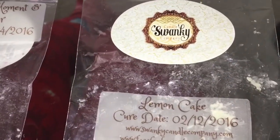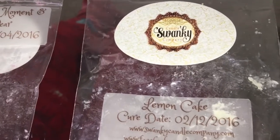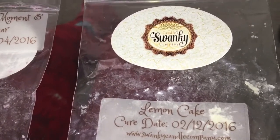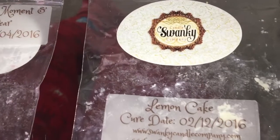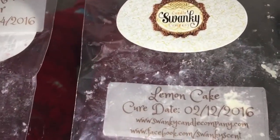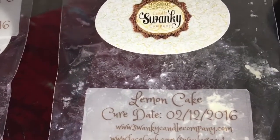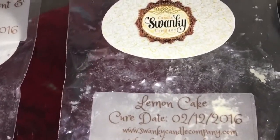It was more on the clean lemon side, but it was light. It wasn't a clean lemon that just punched you in the face. I think if it was stronger, I would have dumped it. But it was a nice strength for me.